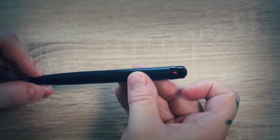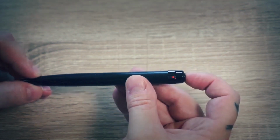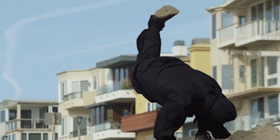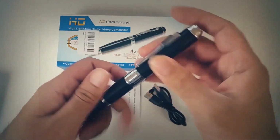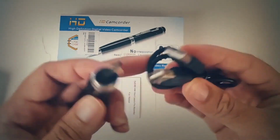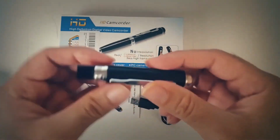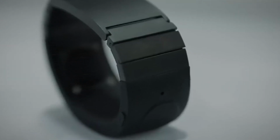This pen is a real-life James Bond gadget with features like still photography, movie recording, loop recording, and motion detection. Plus, it has night vision with starlight, so you can work in the dark like a ninja. The camera lens is made in Japan, ensuring the highest quality possible, and it records in 1080p HD, so you won't miss a single detail. The pen also comes with a 32GB SD card, so you'll have plenty of space to store all your covert footage.